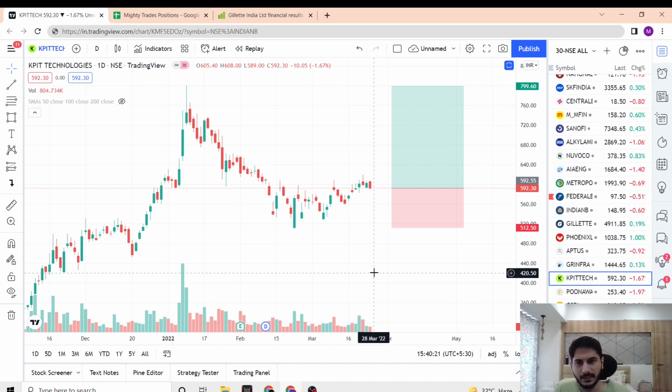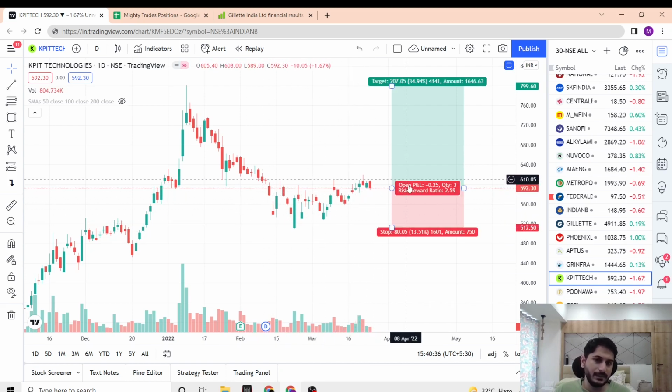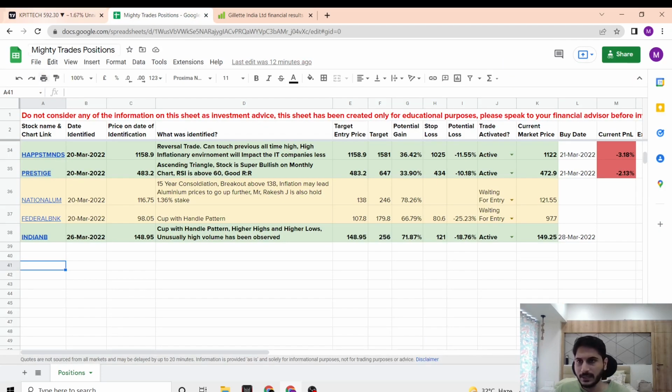But I would definitely be interested in buying it somewhere around this zone. If the price were to come here between 530 and 540, this would be a really nice price to buy. But it definitely looks like it's making a base, and it's very possible it can go here. So I'm going to add this to my tracker just to track the performance of this trade, but I most likely might not enter this stock myself.